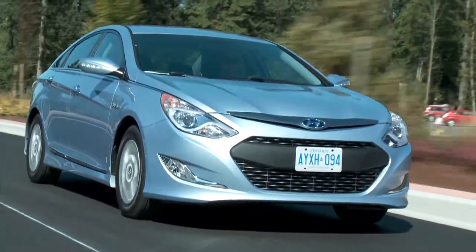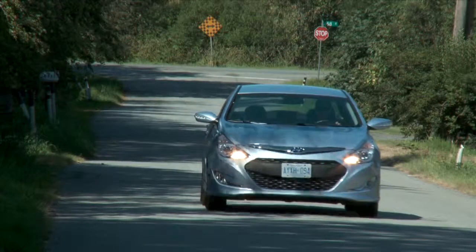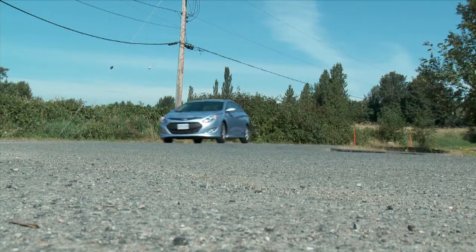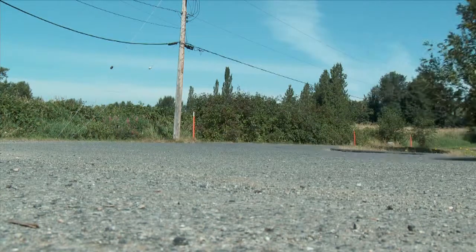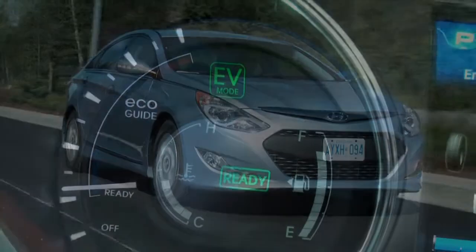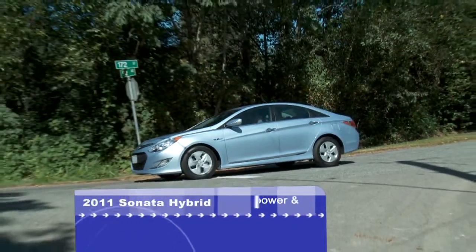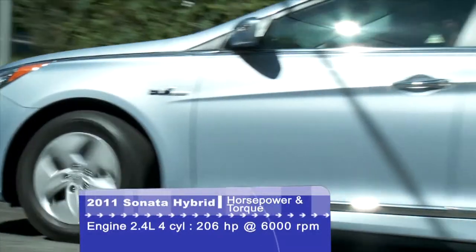What makes this Sonata hybrid quite unique in the hybrid world is the fact that it doesn't use a one-gear continuously variable transmission. They have gone with the usual 6-speed automatic. What's great about that is it gives you the most realistic driving experience, similar to the regular gasoline car. There's a clutch between the gasoline engine and the electric motor, which is then attached to the transmission. That enables the Sonata to cruise on just electric power at speeds up to 100 kilometers an hour. The 2.4-liter gasoline engine produces 166 horsepower, but combined with the electric motor, power jumps to 206 horsepower.